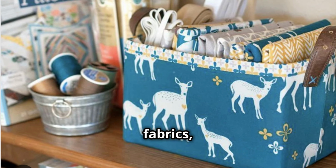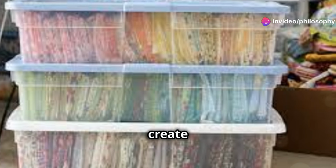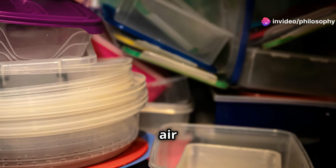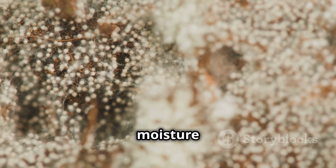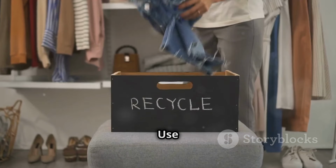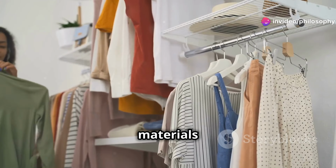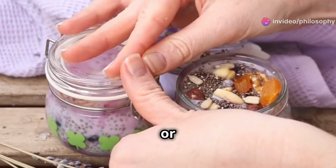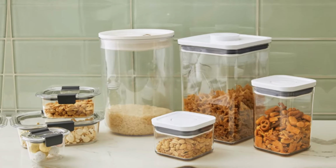When it comes to storing fabrics, we want to keep them looking their best. But plastic bins can create an environment where fabrics can't breathe. Plastic doesn't allow for much air circulation. Trapped moisture can lead to mold and mildew. They love moisture and can damage your clothes. Use breathable storage solutions like cotton or linen bags. These materials allow air to flow, preventing musty smells. Add cedar blocks or lavender sachets for a fresh scent and natural moth repellent.